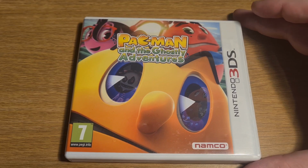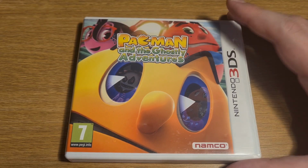Pac-Man and the Ghostly Adventures. Again, not much value held in this one, around £8 currently on Price Charting.